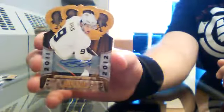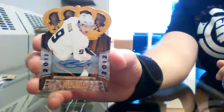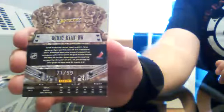Nice auto for the Anaheim Ducks, Bobby Ryan. That is a gold, 71 of 99. Edmonton went for less than half of what they did last week. Tough though with these eBay case breaks. You take a big risk ourselves putting them up there.